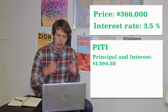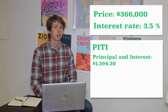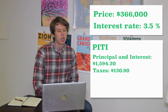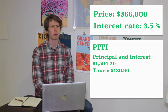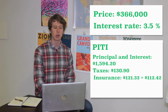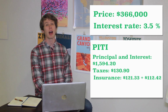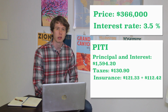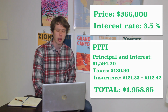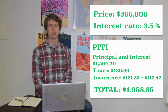More money in your pocket. Next, property taxes. Here in Colorado in Jefferson County, they're pretty cheap, $130.90. Homeowners insurance through Travelers, I think, is $121.33, and the private mortgage insurance, or PMI, is $112.42, and that is a grand total of $1,958.85, the same payment every single month.